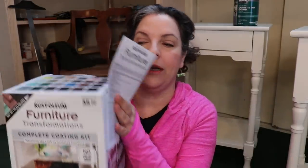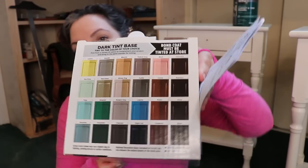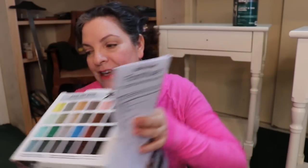So I had purchased this furniture restoration kit from Restyle. What you do is go to the counter and have them add the tint. I've done that in the past, I think two or three years ago, when I repainted Scott's dresser and my dresser with that same kit in the color I wanted, which was Kona, a dark brown espresso type color.